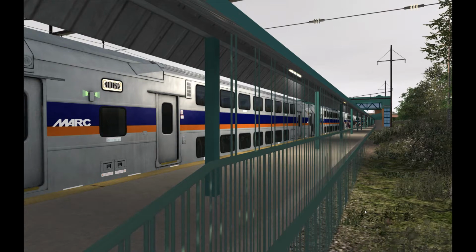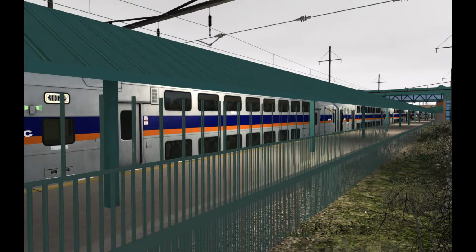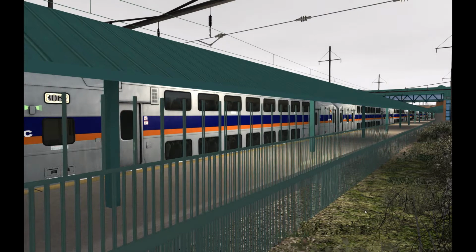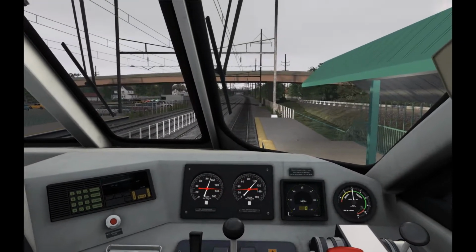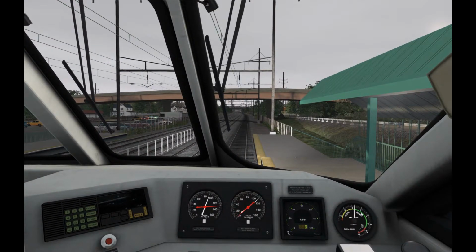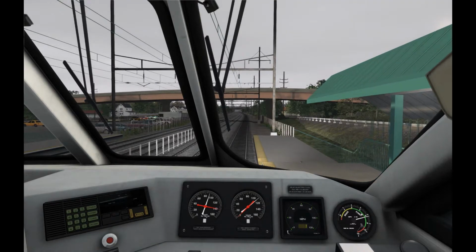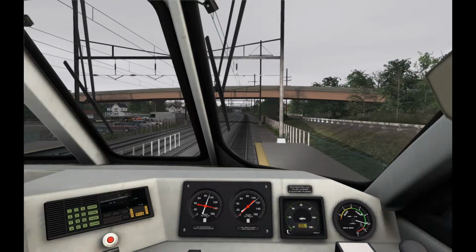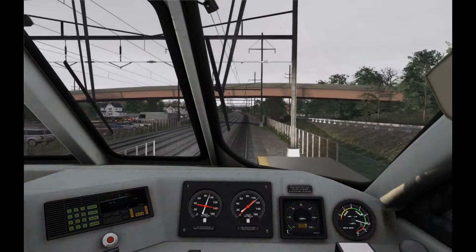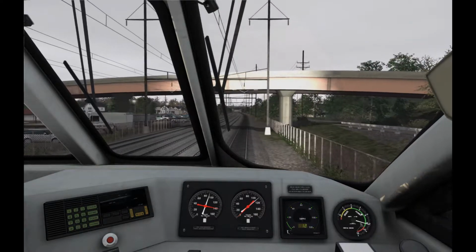But at least we're on time. There we go. Okay, so next is West Baltimore at 7:10.